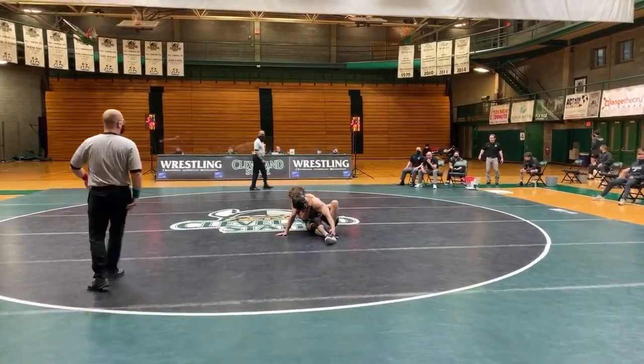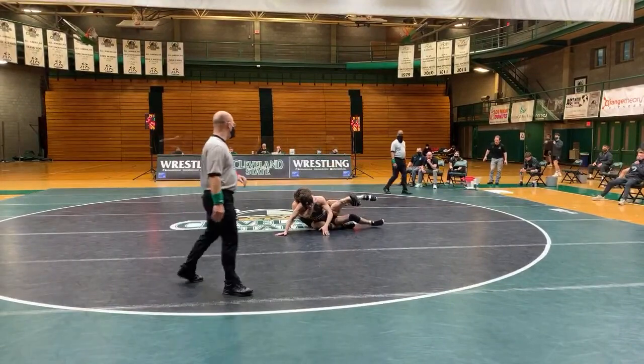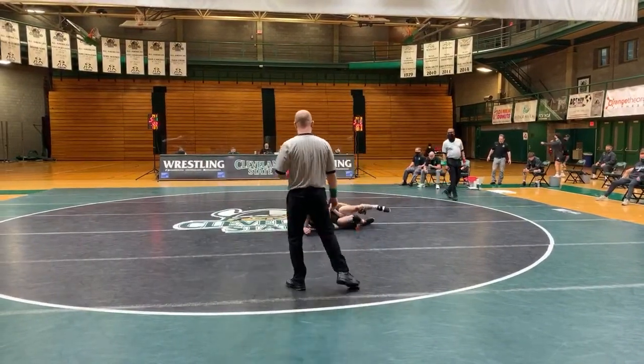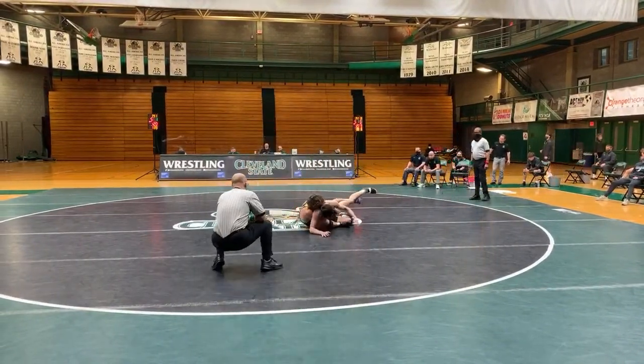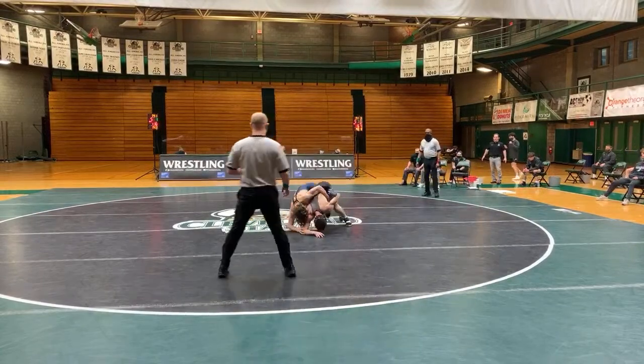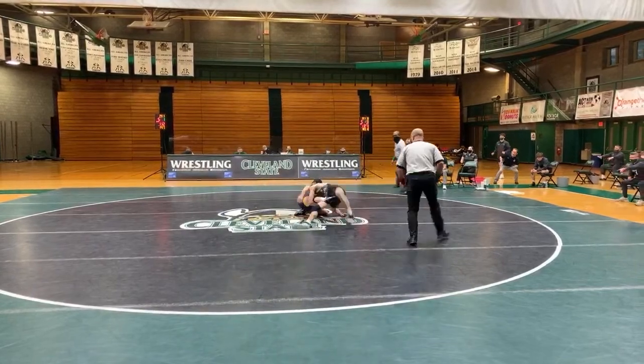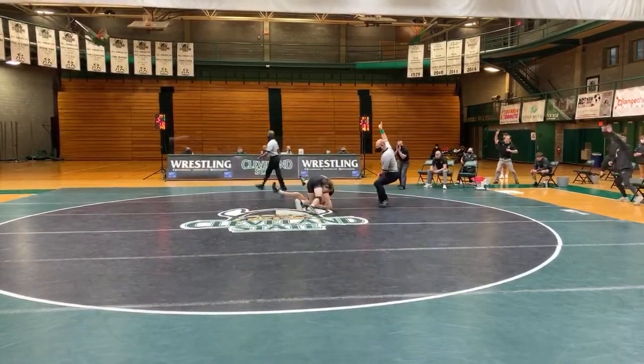5-1 lead, Boyd. But Caprala looking to scoop, step over. 24 seconds remain in the second. Boyd in the driver's seat here, 5-1 lead. Caprala looking to get a reversal here, reaching over. Now he's got a cradle strapped up. He could have him in some trouble.